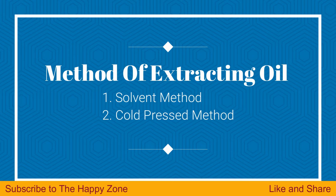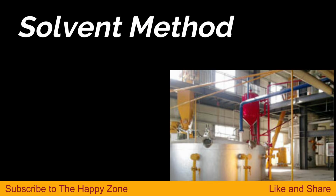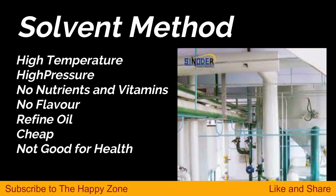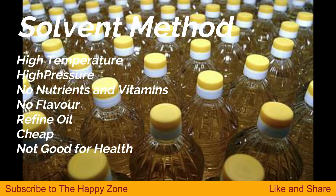So let's see what the first method is, that is the solvent method. In this type of method, seeds are exposed to high temperature and high pressure to extract the oil from the seeds. Because of the high temperature and high pressure, all the nutrients and vitamins are destroyed. Such oil does not have any flavor or smell. This oil is well known as refined oil.